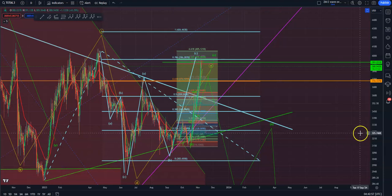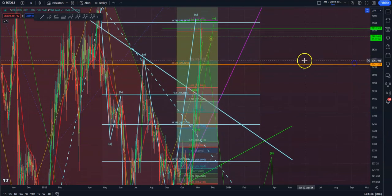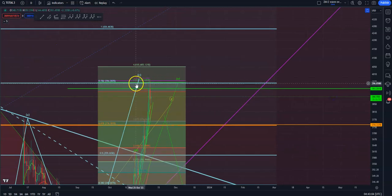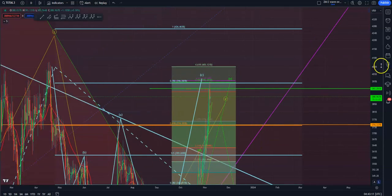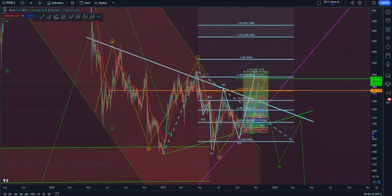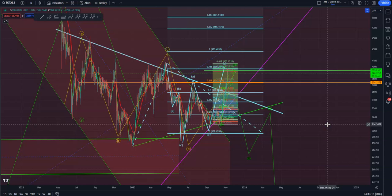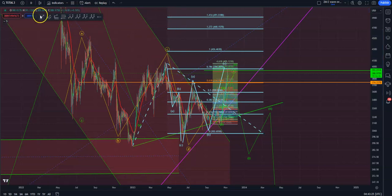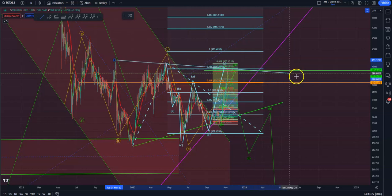There you go. Look at that. Beautifully. That was our top. Again, I strongly believe we reverse here. And we might have to redraw this trend line. It could be a running triangle that's like this instead.